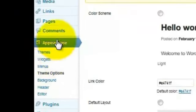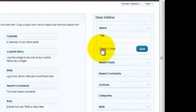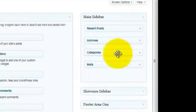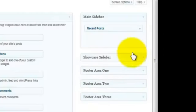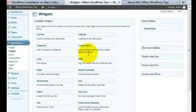We're going to click on, under Appearance, Widgets, and we'll get rid of some of those and add a couple different ones. So we'll get rid of most of these just by clicking on the arrow and deleting. And recent comments, we don't want that in there either. We'll leave recent posts in there. Click delete for the archives and the categories. We'll delete that one. Okay, so widgets are just a great feature, just like plugins are, of WordPress.